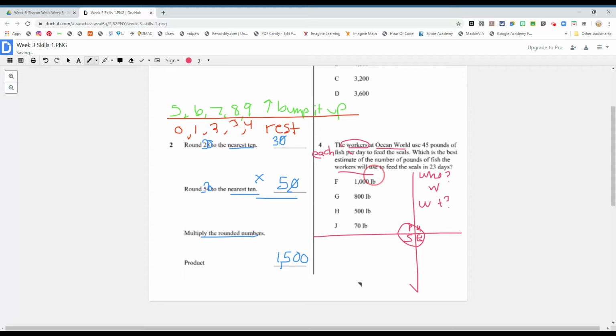You go to the question, you underline, and you read it again, boys and girls. Which is the best estimate of the number of pounds of fish the workers were used to feed the seals in 23 days? So what are we looking for, boys and girls? We're looking for the number of pounds of fish. I want the total pounds. I'm going to put LBs. I want all the LBs, boys and girls, all the pounds.